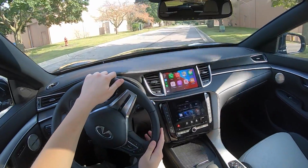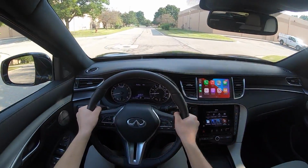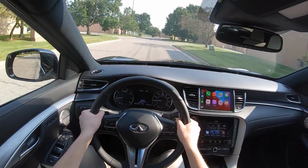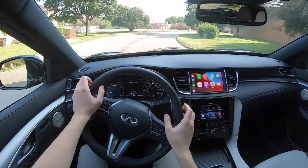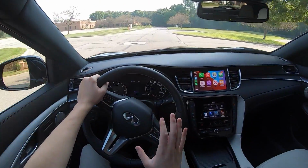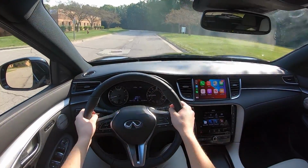So this QX55 is powered by a turbocharged 2-liter inline-4 that makes 268 horsepower, and I'm really sorry to say that is backed by a CVT. But this CVT doesn't drive like many other CVTs. Infiniti have tuned it in such a way that it acts like a normal automatic transmission, but not in the way that you'd think, if that makes sense. I'll demonstrate once we get out onto the road.